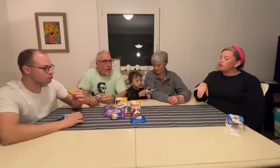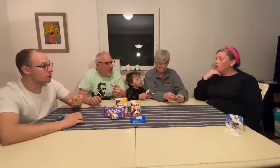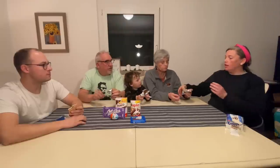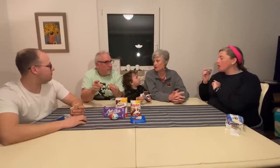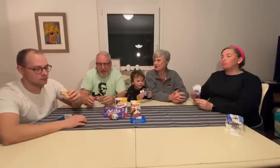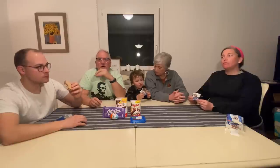Oh, okay, so the bottom is a chocolate. This reminds me of the Little Debbie's... the Nutter Butter. Nutty butter. But these are good, 100%. Good call, whoever. I like that.